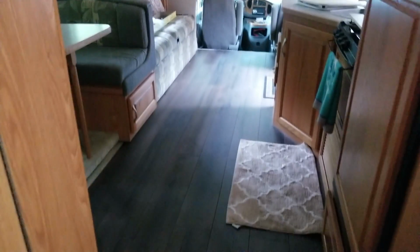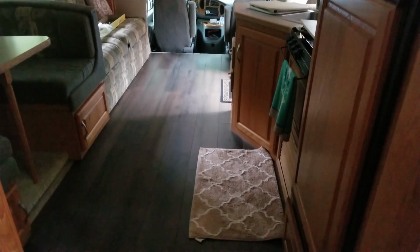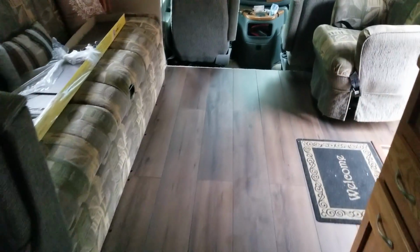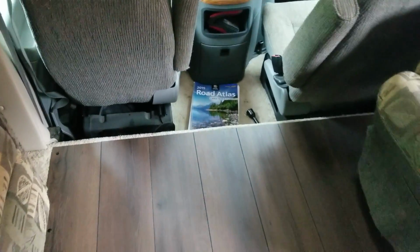You have to excuse the stuff on the floor there. We haven't finished cleaning it yet. But the customers, Marianne and Bill, have dogs. They got tired of always dealing with carpet issues in their coach. So we went ahead and did something kind of special for them. And we appreciate them allowing us to do the work for them.